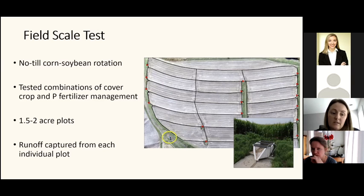What's really neat is that we were able to capture the runoff from each plot. The picture to the right is an aerial photo of the site, and we had a full factorial design. We had different combinations, and each of those red triangles is one of these inset flumes. Basically what it means is that each of the plots was hydrologically isolated. So we were able to capture the runoff from each treatment and make some really direct links between management and what we were seeing in our runoff and our water quality. And just as a side note, this little yellow circle is a pickup truck, so it gives you a sense of the size of the site.